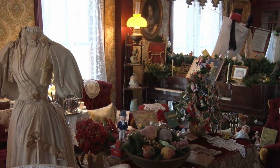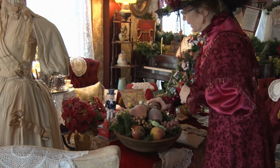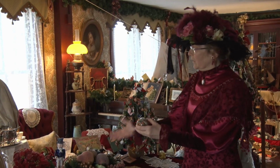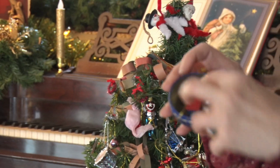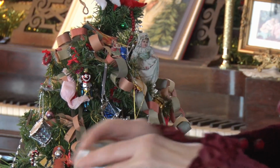Our second gift-giving way is a bauble, which is simply a very decorated ornament that you would hang on the tree or put in an arrangement, and it would open up and reveal perhaps another little ornament or a present, a small sweet, that type of thing. So the second one is the bauble.